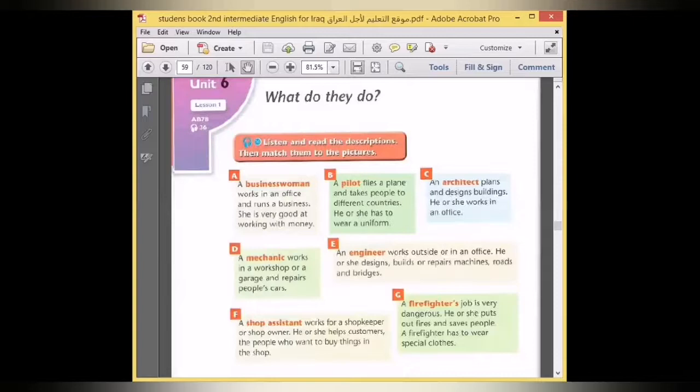Oh, what is meant by job? A job, it refers to those activities that people do to do what? To earn money, right? So I want you to give me some examples of jobs in English, if you can. Can you? Oh, pharmacist. Yes, exactly. What else? What else?